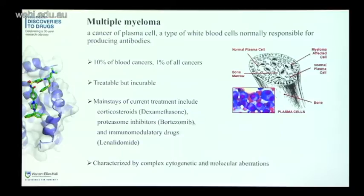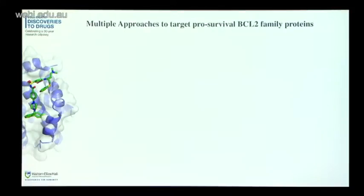As the previous speakers have introduced a lot of background information about the BCL2 proteins and their relationship with many diseases, including cancer, I will jump into the topic directly. The question we are interested in today is, can we target those pro-survival BCL2 proteins to kill myeloma cells? As you have heard from the previous speakers, we now have multiple approaches to target these pro-survival BCL2 proteins.